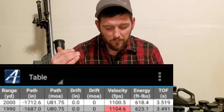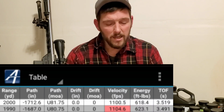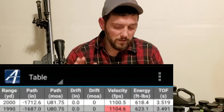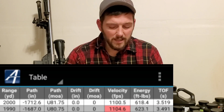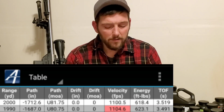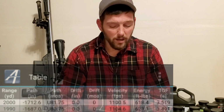And then at 2,000 yards, you're looking at 81.5 minutes of angle from the 300 RUM with the 230 Match King with the 2,840 feet per second muzzle velocity, and then 618 foot-pounds of energy. So compare that to the elevation of 81.5 compared to 101.75, you're looking at over 20 minutes of angle elevation gain from the 300 RUM, with all things being equal.